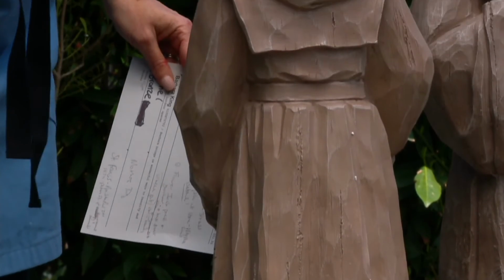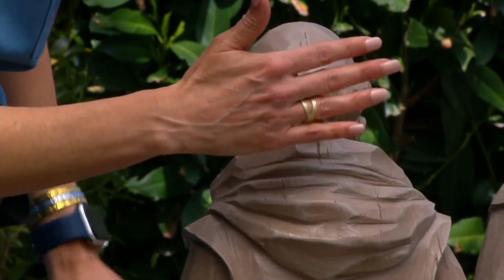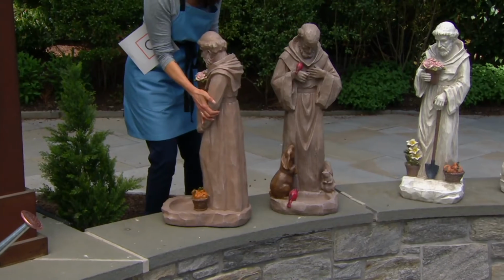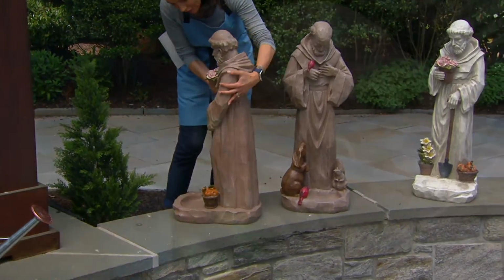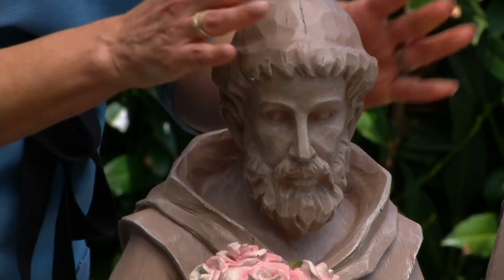Take a look at even the back, from the back of his hair and neck down the robes. Look how detailed this is. And as I spin it around, and this is Fiacre, look at it from every angle. There's just such exquisite beauty in the details. So this is the bronze.